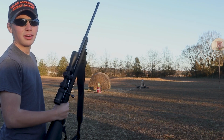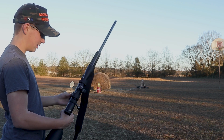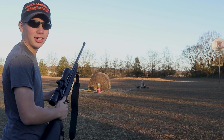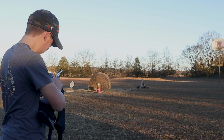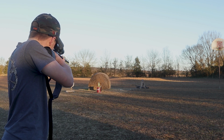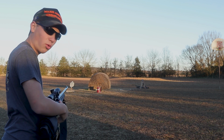Alright, now we're moving on. Same energy test using the 17HMR, same VMAX bullets. I gotta be honest, I think the 22 Magnum's gonna work better as far as energy goes. Or maybe not.